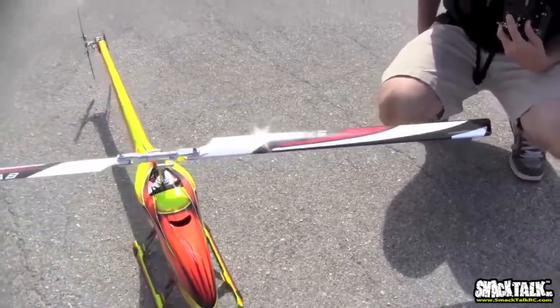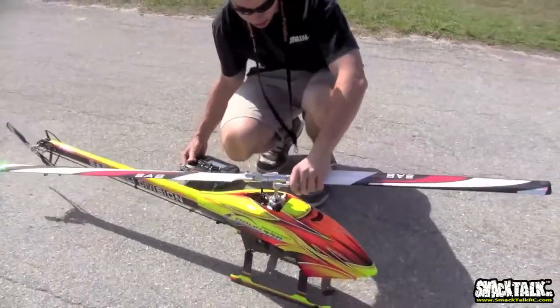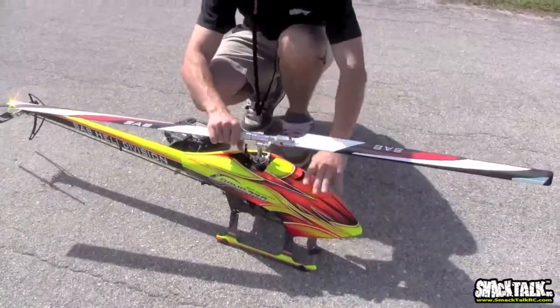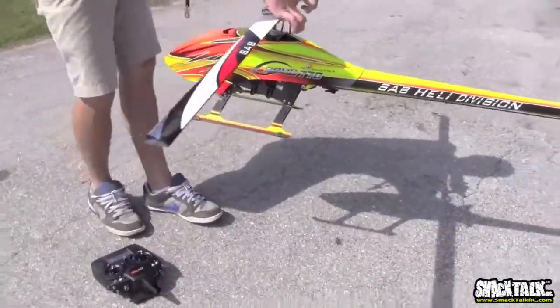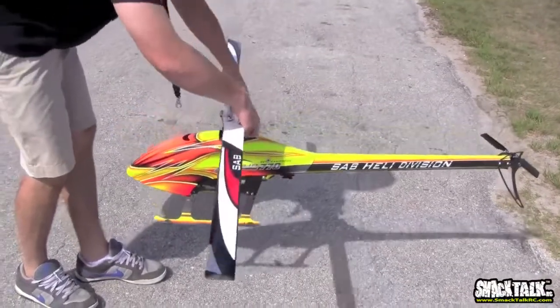Number two for checking your pitchiness is balance. I've seen helicopters that are very tail heavy. When they're tail heavy, it'll always want to do this sort of porpoising action. So to check balance, a lot of people have different ways. I prefer picking it up right by the blade bolts and letting it hang, just like this. And we want to see if the boom's parallel to the ground. And as you can see, this model balances perfectly.